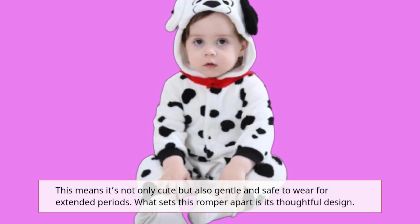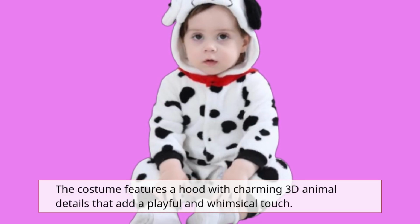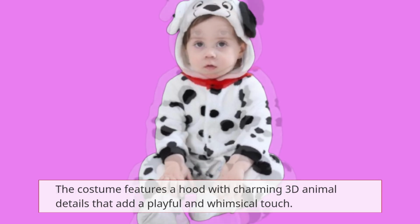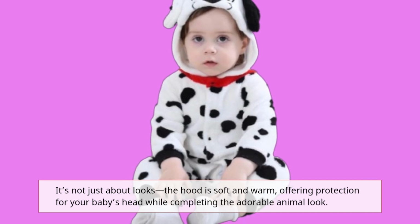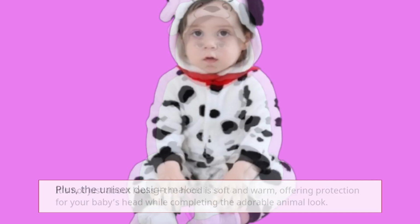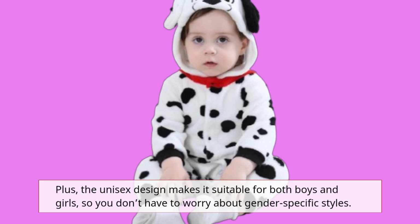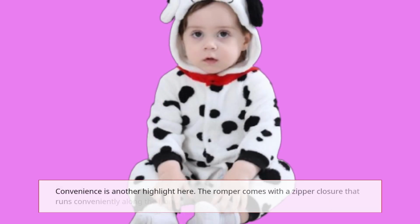What sets this romper apart is its thoughtful design. The costume features a hood with charming 3D animal details that add a playful and whimsical touch. It's not just about looks. The hood is soft and warm, offering protection for your baby's head while completing the adorable animal look. Plus, the unisex design makes it suitable for both boys and girls, so you don't have to worry about gender-specific styles. Convenience is another highlight here.